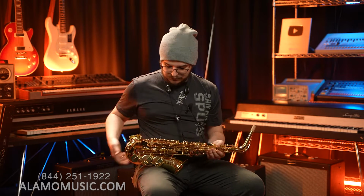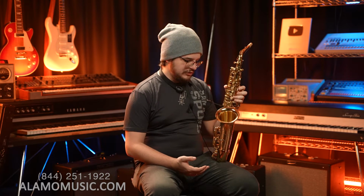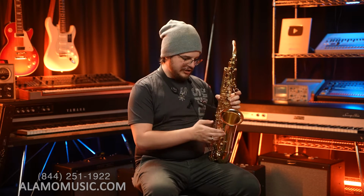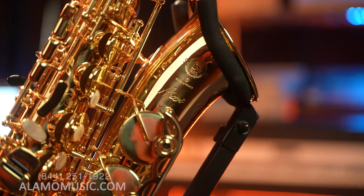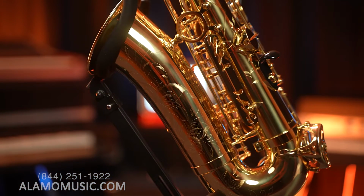It is absolutely gorgeous. It has the etchings reminiscent of what's going on with the new Selmer Supreme, the floral markings, very much like the Reference 54 model. A lot of the pearls and the look of the instrument, the aesthetics, I think are top notch, especially at the level of the Selmer Paris line. I'm very happy with that. The floral etchings are great. It even extends into the back over by the thumb and your fork F sharp key. They are absolutely gorgeous. I do like those a lot.